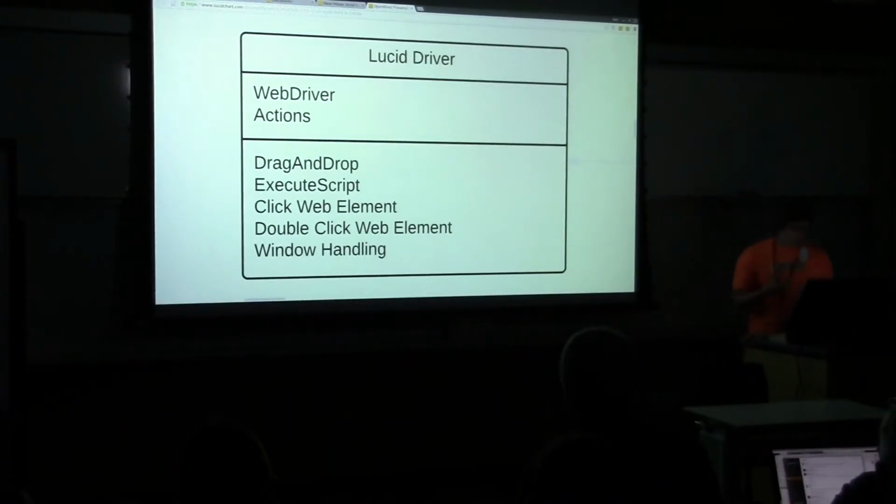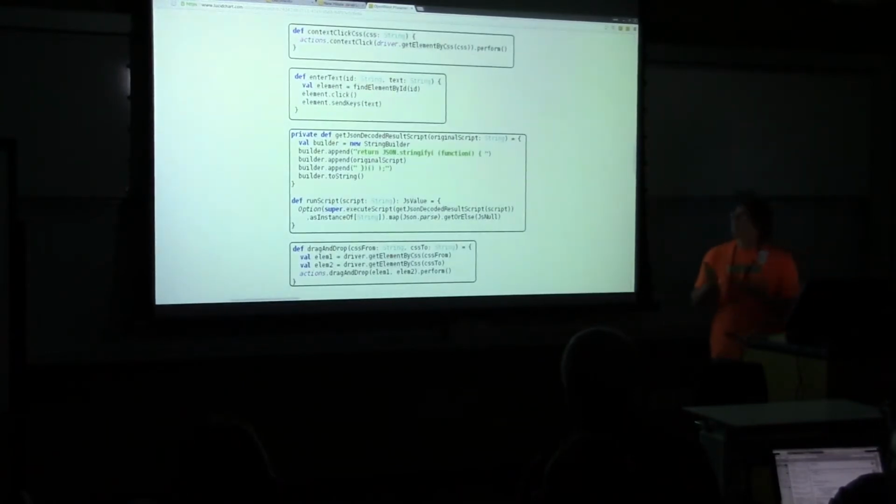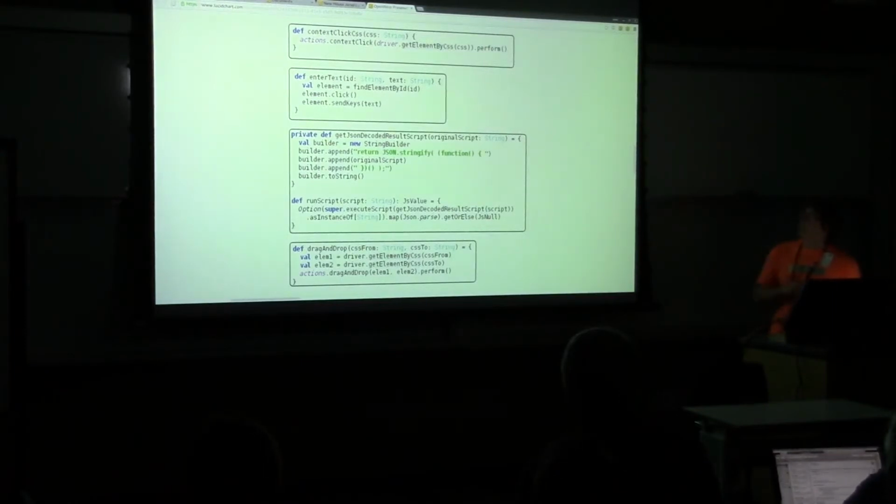So all of these are pretty simple methods, but it takes the burden off the developer, off the person writing the test, and makes the methods, what we feel is, a lot more explicit. So just things like the double clicking or context clicking, it's as simple as just go and get the element from WebDriver and then do the actual click on it.